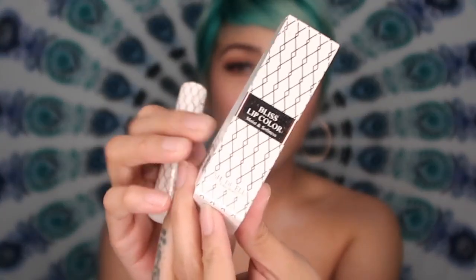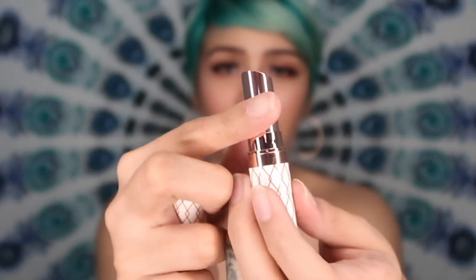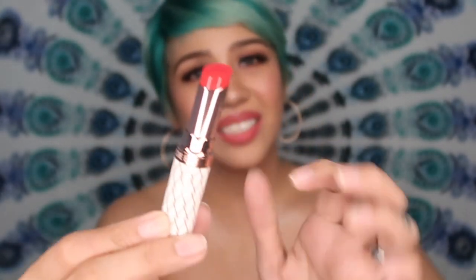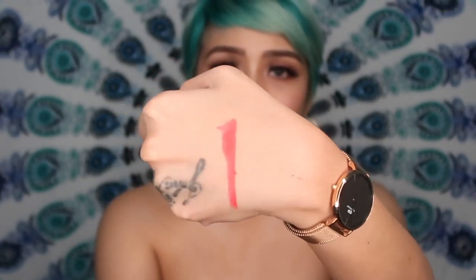Meron ding Bliss Lip Color. So ito yung lipstick niya. I like it because it looks elegant because it's white and gold. And again, I have this in different shades, but because I've used most of these, nasa mga iba-ibang makeup kit na siya. It is very pigmented. Isang swipe lang, andiyan na siya agad.